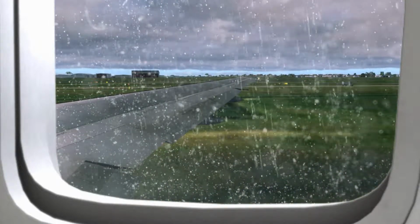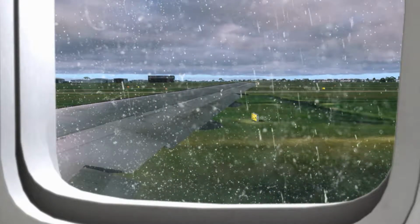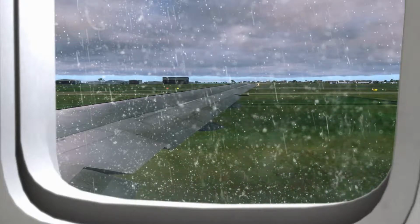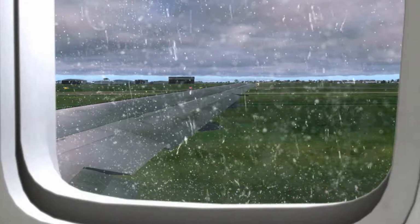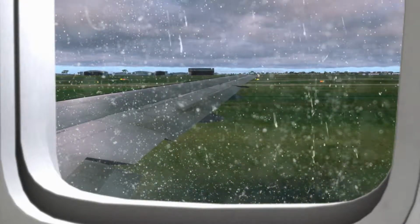Smoking is a fire hazard and is not permitted anywhere on this aircraft. And just in case you missed any of this, please refer to our safety card located in your seat pocket, or alternatively, contact a member of the team. Remember, that's all from us. Now sit back and enjoy the journey.